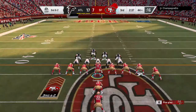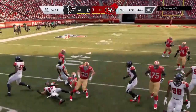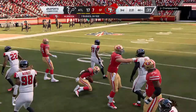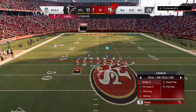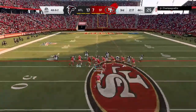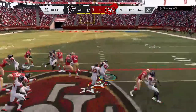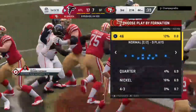Lead of a conversion as they come up on third down. They'll try to pick this up on the ground with Breida. And he won't be close to a first down as he runs into a wall right around the line of scrimmage. No gain there on the play, and that's going to leave him with a fourth down. They run for it with Breida, and he is not going anywhere. They stop him for no gain.